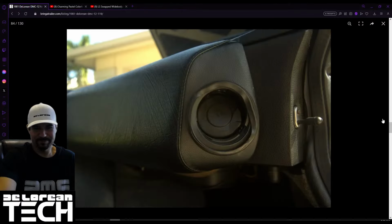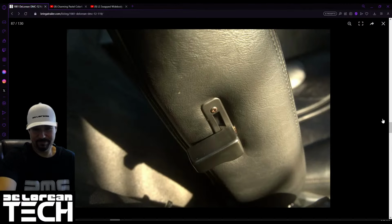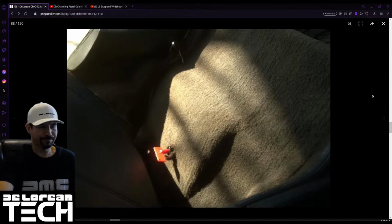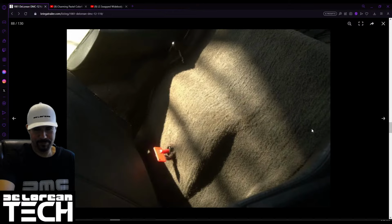Oh, look at that. He's got what looks like a kill switch for the battery. I don't know. What do you think? It's probably what it is. Let's see. This is photo 88. Oh yeah, there it is. Yep, battery kill switch. They drilled a hole through the cover to make it easier, I guess. Right.